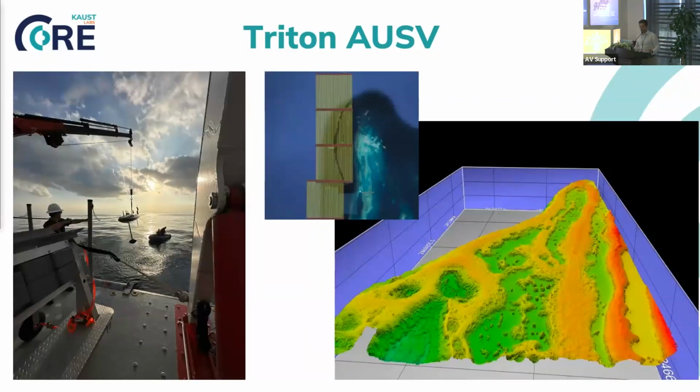So this is a recent trip that we had with the Triton USV for mapping. We'll have another one next week. We will be doing some mapping again, but also we'll be installing an ADCP to measure the currents, the current speed and directions as well.